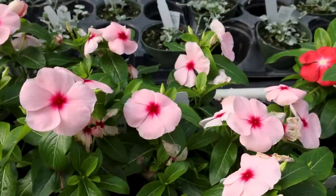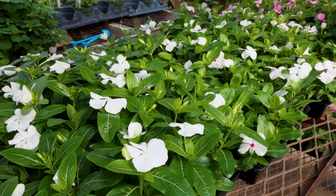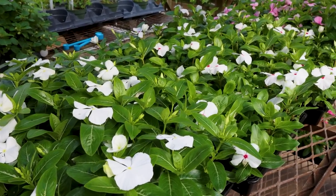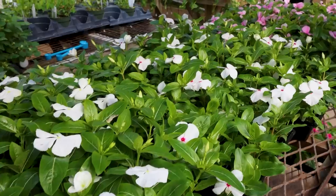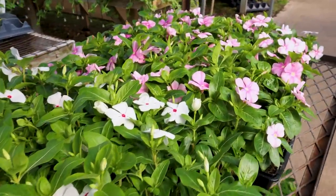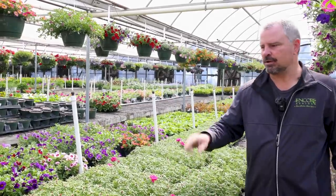Read the tags of the ones that you're buying to make sure that they're going to be compact growing varieties if you need compact growing varieties. Another nice thing about vinca is you're typically going to be able to find it in a 4-pack or a 6-pack, which will save you a little bit of money. We've done 10, and I'm going to throw in one more.